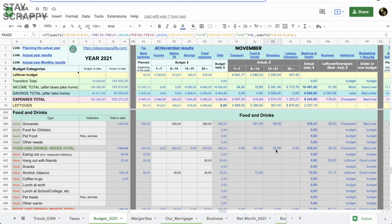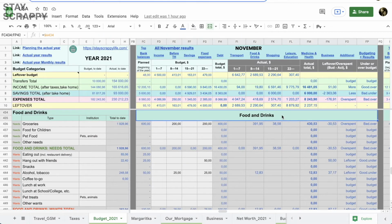In the food and drinks category, we overspent on groceries. Even though I budgeted $100 more than usual, it was not enough. Well, I cannot complain that it's only because of inflation, but I still cannot deny some prices went up drastically.